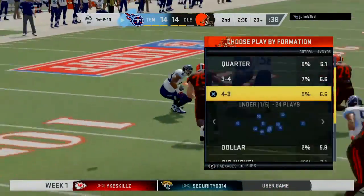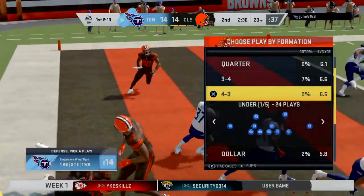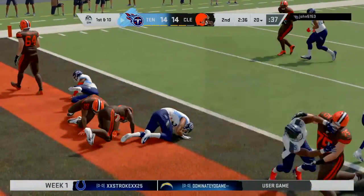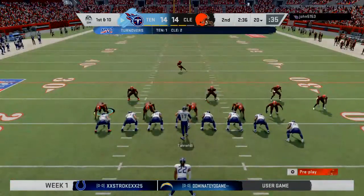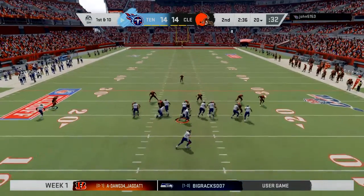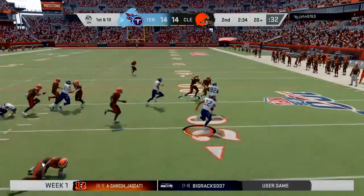Brandon, this is why golfers do their best to never count a score in their head before the ball goes in the cup. This looked like a slam dunk for points on this drive, didn't it? Instead, they throw an interception, and they're going to come away empty. Tannehill and the Titans come up now first and 10 at the 20.